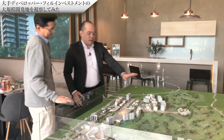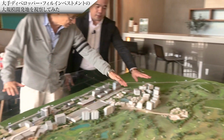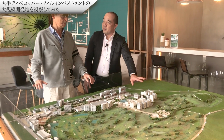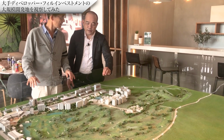So, alright. So, the residential part will be the 3.3 hectares. So, this is going to be 6 towers. We'll be starting for the first towers. This is going to be a low rise. Low density condominium. There's only 9 units per floor. All right. So most of the units are facing the golf course.